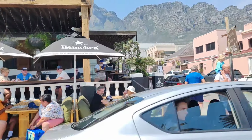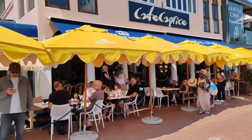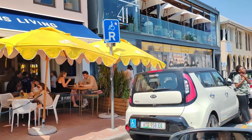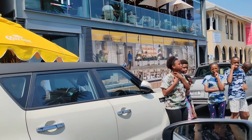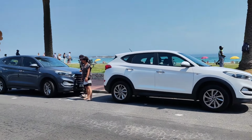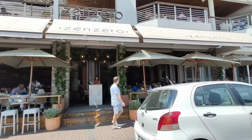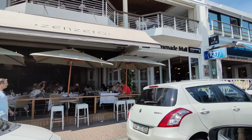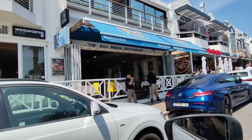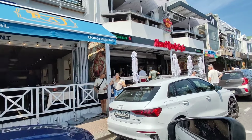Here are some of the shops and the restaurants that you can find across the road from Camps Bay. A lot of life here, eh? Absolutely. People playing drums, and all the little restaurants that you can visit. Some really cool places. That's lovely. Right across the road from the beach. You literally sit here and you watch the waves.